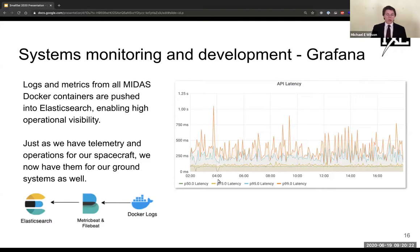Midas stores all logs and metrics from its Docker containers in Elasticsearch, which allows us to closely monitor its health. So just as we have telemetry and operations for our spacecraft, we now have them for our ground systems as well.